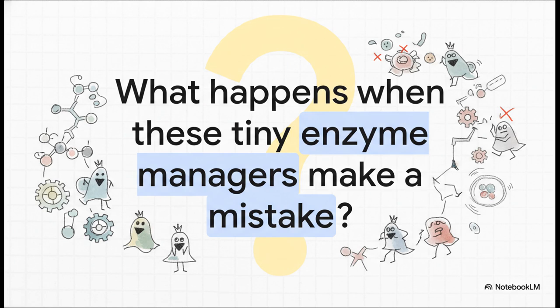Which leaves us with one last pretty important thought. If these little managers are so vital for keeping us healthy, what happens to the factory when they mess up? That very often is where disease begins.